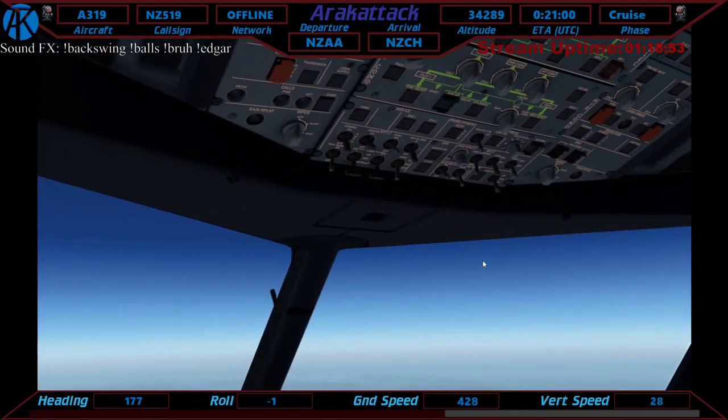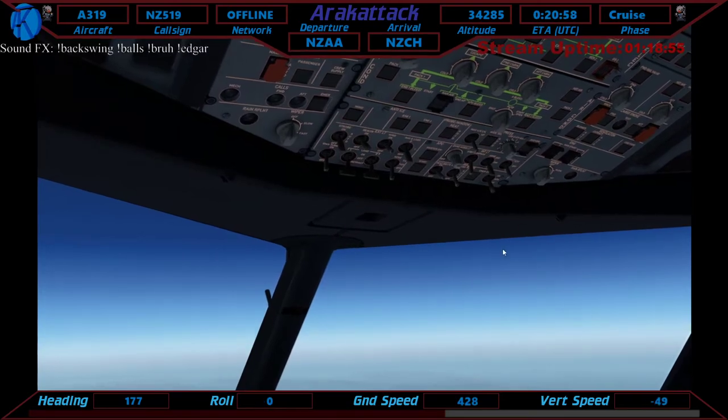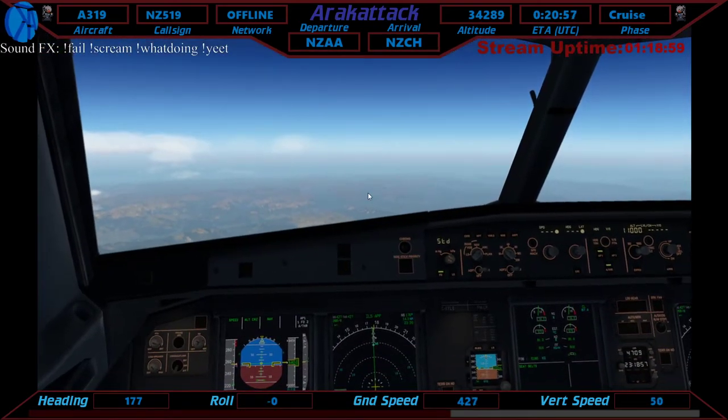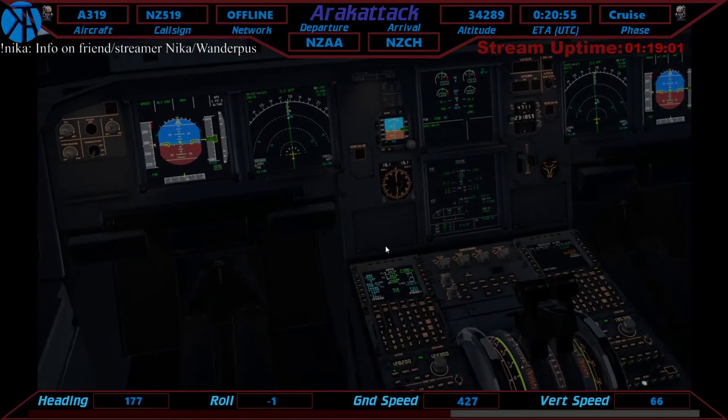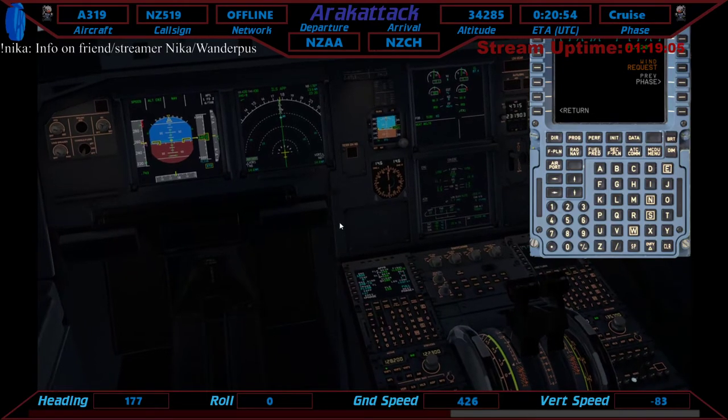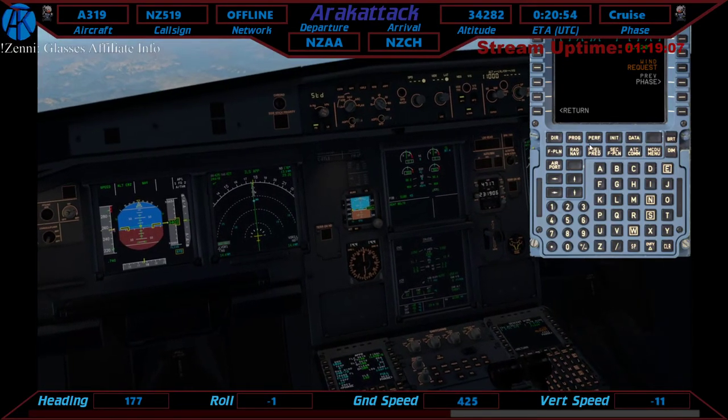Hey, let's go ahead and start doing some of our checklist. Landing elevation set to auto. MCDU arrivals is completed. Performance approach is completed. Top of descent winds should pop up any time now.